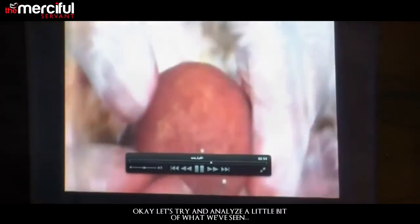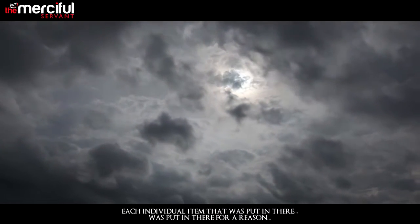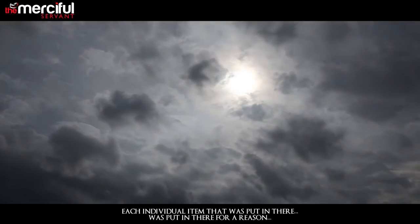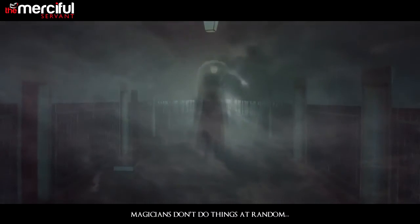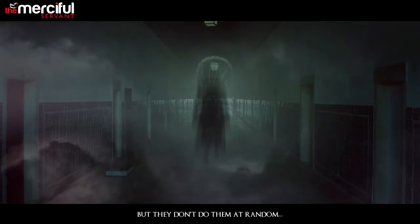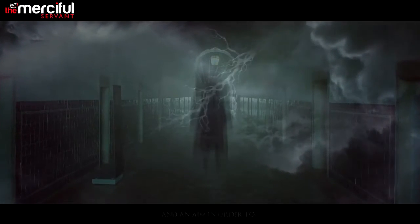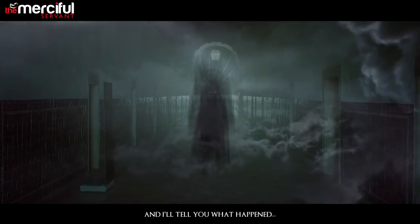Okay, let's try and analyze a little bit of what we've seen. Each individual item was put in there for a reason. Magicians don't do things at random. They do very, very evil and very horrific things, but they don't do them at random. It was put in there for a reason and an aim in order to bring the shaitan and cause a problem. And I'll tell you what happened.